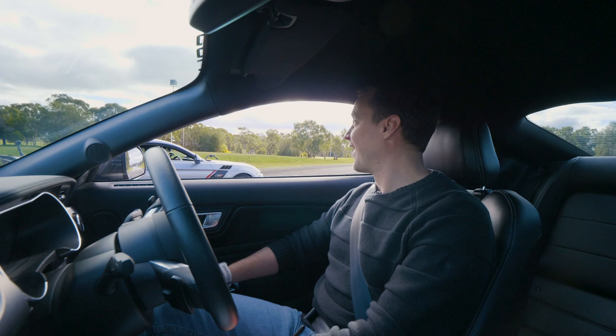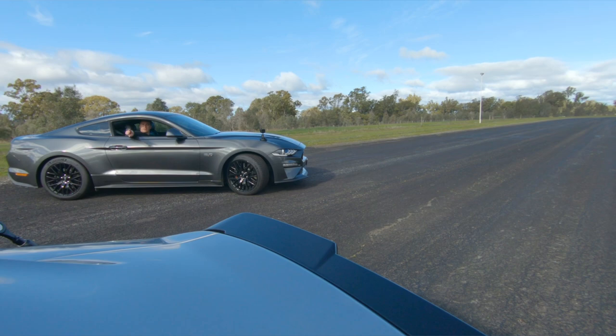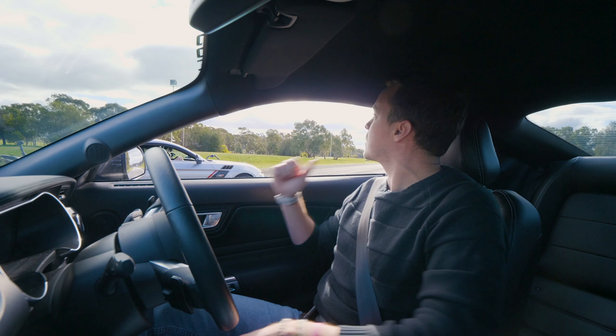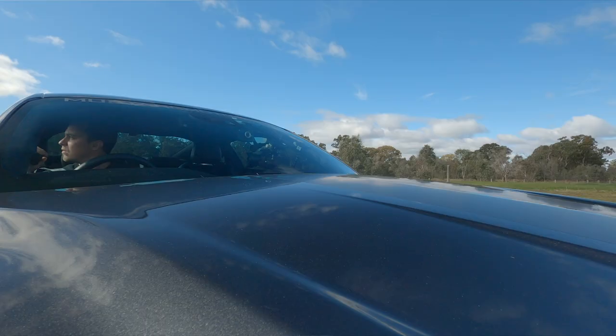Holy shit. That was scary. Okay, I will point out at this point, you have Continental Sport contacts on the back, and I've got Michelins. So there is a tyre difference. Guys in the car, our judges from Mustang Motorsport have noted that they believe Dan jumped the start on that one.